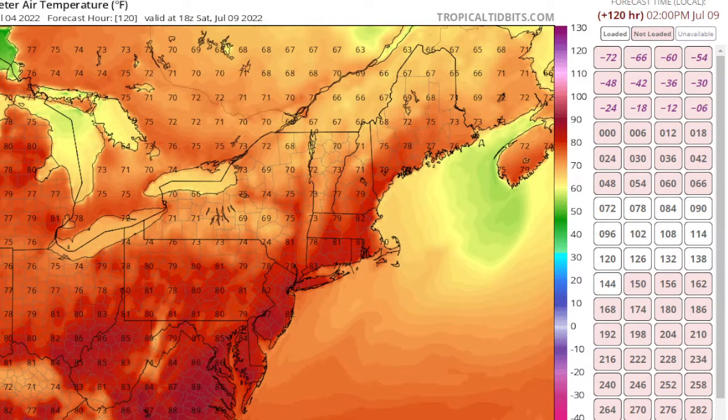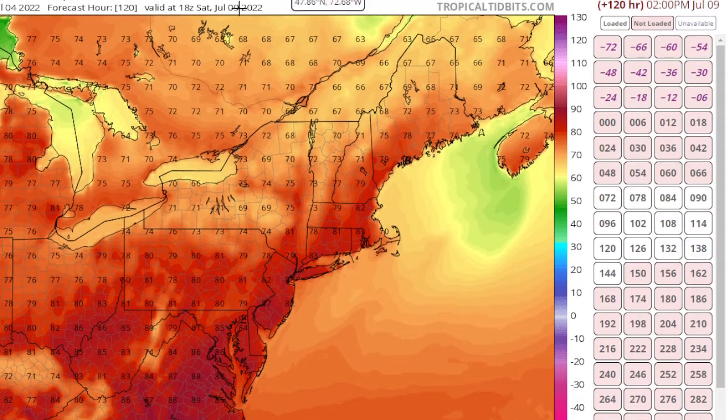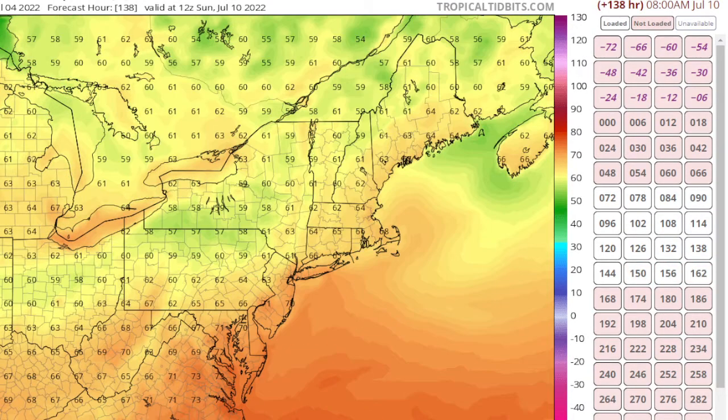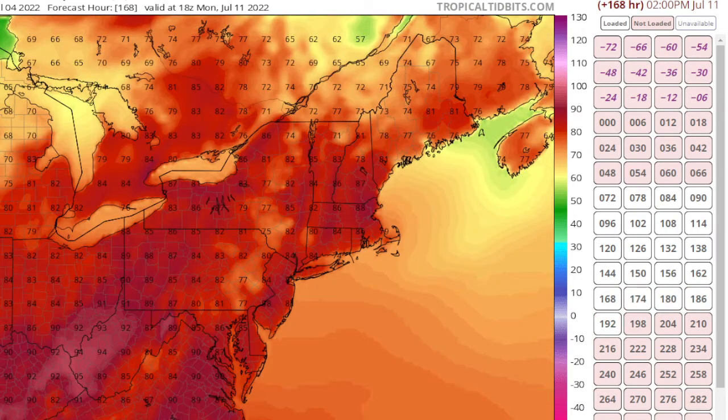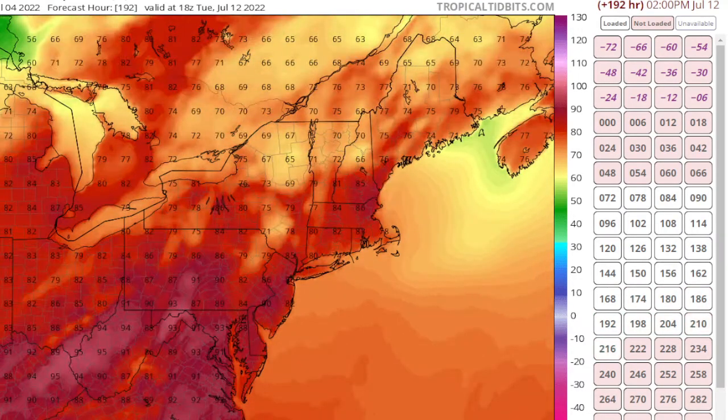Once we get to the weekend, though, temperatures recover, get back into the mid-80s, and then Sunday you'll see mid-80s generally, maybe close to 90. That should mean sunshine being out.